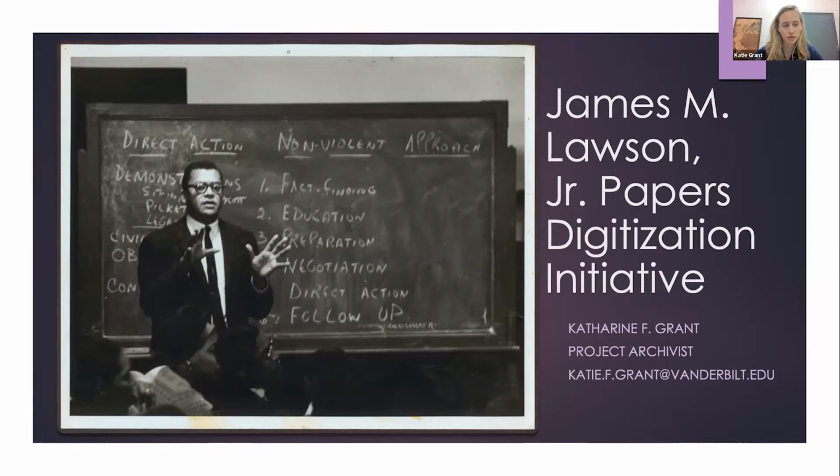He is a huge proponent and educator in nonviolent action, which is what you see here, him teaching. And he has some strong connections to Vanderbilt because he was here as a divinity student between 1958 and 1960, and in 1960 helped coordinate and create the National Lunch Counter sit-ins, and as such was actually expelled from the divinity school. So we're very lucky that we now have been able to repair that relationship and we have his papers here. Next slide, please.